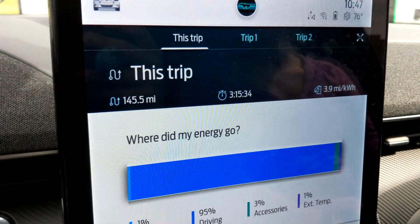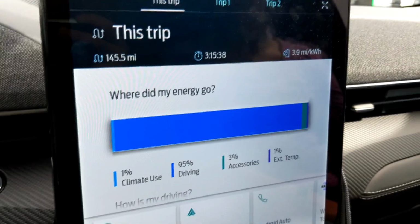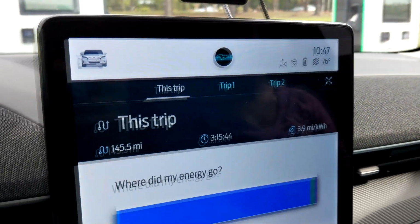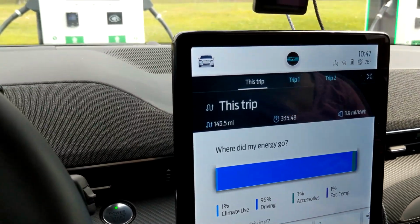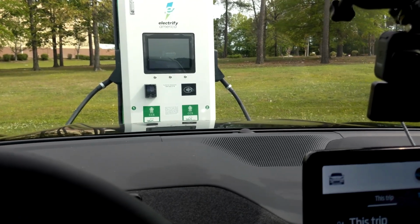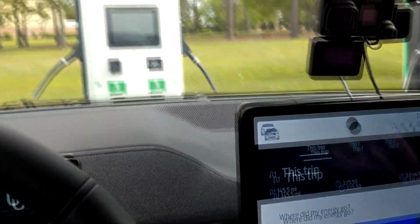Let's look at our efficiency. 145.5 miles at 3.9 miles per kilowatt hour. We used a little bit of climate control on the way here. It was actually still pretty cool, but it is now up to 76 degrees. So we did pretty good timing here on the way to this trip. So let's go ahead now and take a look if our Plug and Charge will work, since we have Plug and Charge with this vehicle. 250 kilowatt hours of free charging from Ford. So let's take a look at that.